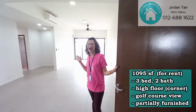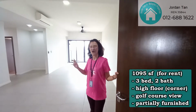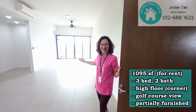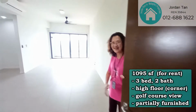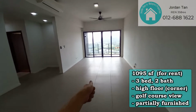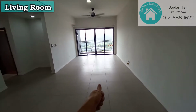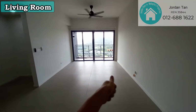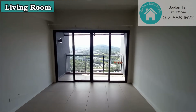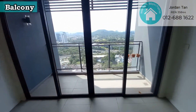Welcome to this high-floor 3-bedroom golf course view, partially furnished 17 units. Okay, I will see. So everybody, when you first come in here, you will notice there's a living room in front. This is where you put your sofa, TV, balcony, and there's a fan with the light. So when you go to the balcony, open this door.